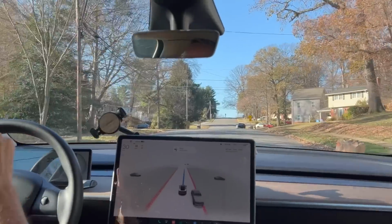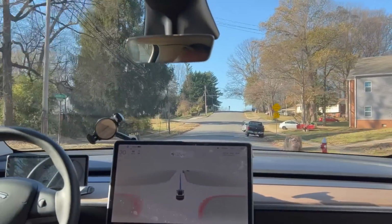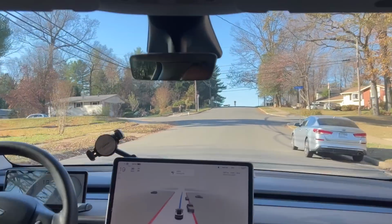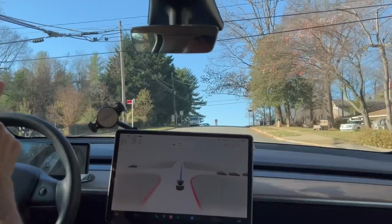Anyway, so we're coming up here. This is going to be an interesting left. I specifically wanted to do this one, and here comes another speed bump. Let's see if it recognizes it. Yes, it did. Okay, good. That's actually really good. It's not visualizing them, but it's slowing down significantly.